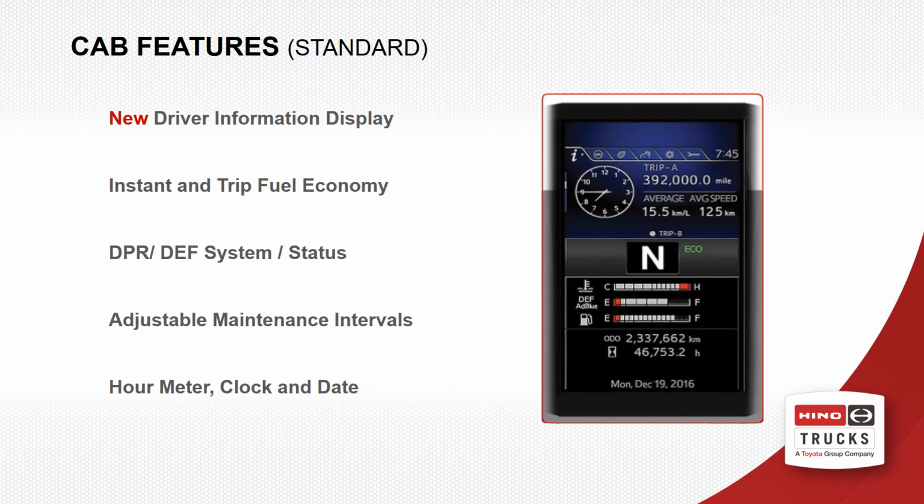The new driver information display is another way Hino is helping the customer save time and money. With features like instant trip fuel economy, DPR-DEF system status and performance, programmable maintenance intervals, and vehicle engine diagnostics, the driver will know when service is needed along with other vital information. Competitors like International don't even offer such sophisticated driver information displays.